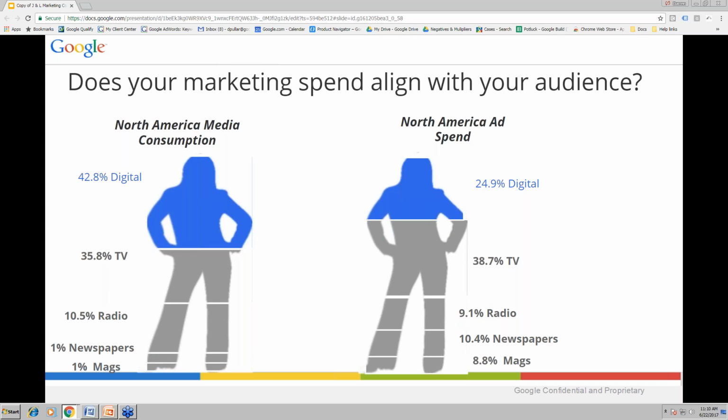And you can see on down the line on the left what it is on TV, radio, newspapers, and magazines. And then if you look at the right, the North American media ad spend, 24.9% on digital, so a difference of almost 18%. So if you want to be savvy and strategic, what you may want to consider doing is shifting some of your budget from TV, radio, especially newspapers and magazines, as it looks here, shift that over to digital if you want to position yourselves to get a better return on your investment, better results, more success, and more car sales.